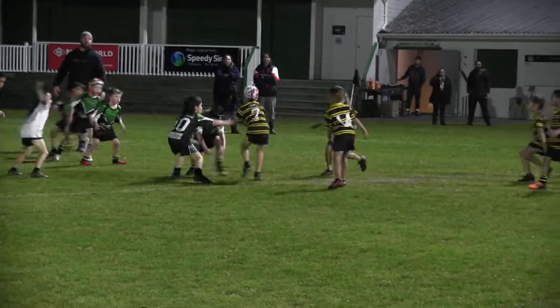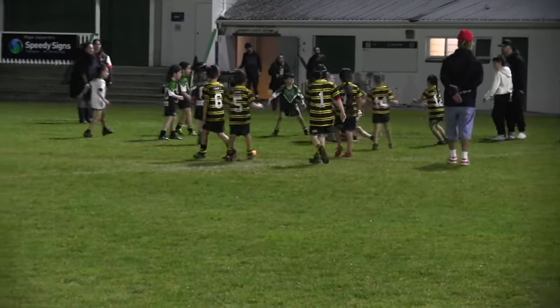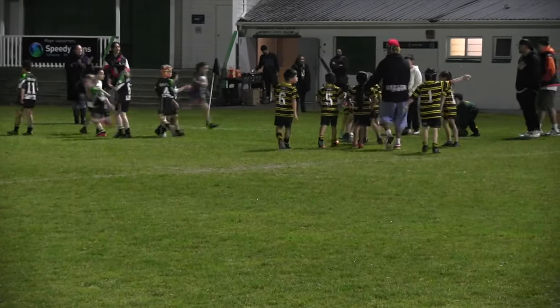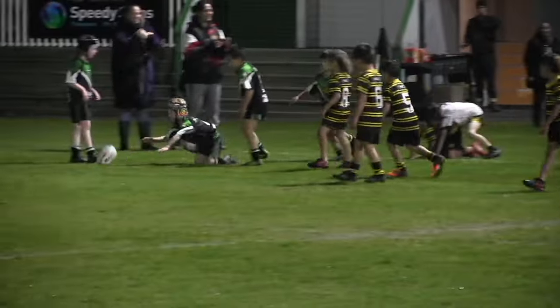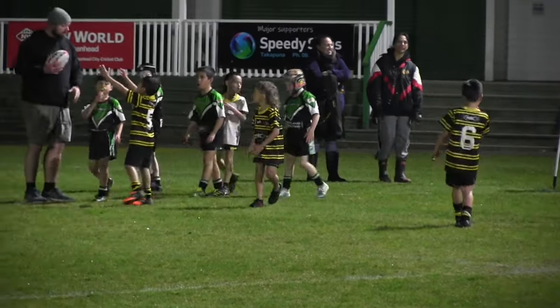He gets it up and goes, number 7 with the ball now. He goes towards the line. It's going to be brought down about 5 or 6 metres short of the line. They're having fun, these kids, that's great. Go down there. Oh, and he threw the ball forward. East Coast Bays want it. Do they want it? Get up.